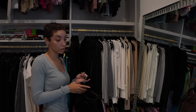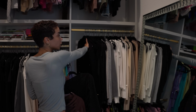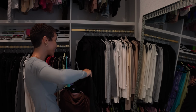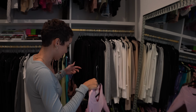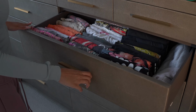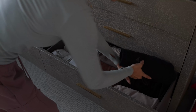Like I've been saying, I've been working on decluttering my closet little by little, and I've definitely made some progress. Look, we got about an extra 7 inches of space freed up right here. I'm definitely not done. It's just been a process, baby steps, little by little. I am proud of my t-shirt drawer for one.